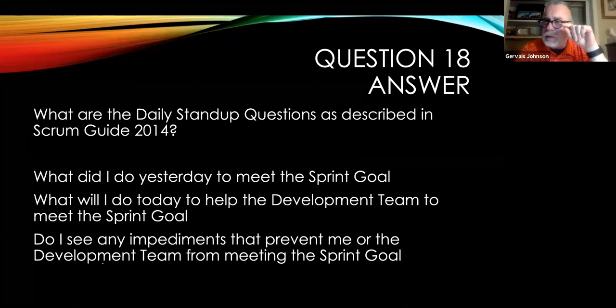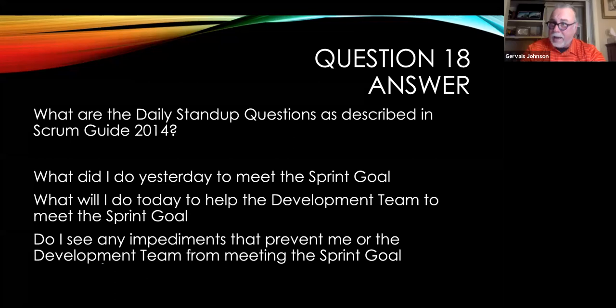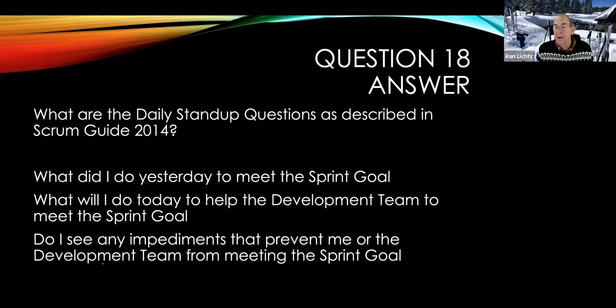But notice what they were saying here, and they're going to really highlight this a lot during Scrum Guide 2020. It's to meet the Scrum sprint goal. It's not about what did I do yesterday on this story? What did you do to meet the sprint goal? I want to add those other five words in there, to help the development team. I think those are equally important to meeting the sprint goal. Instead of being the silo of what did I do and what am I going to do, what am I going to do to help the team?